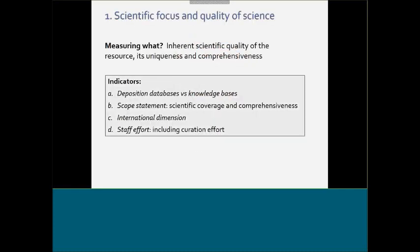So first of all, within the category of scientific focus, a differentiation should be made between deposition databases that receive and archive de novo datasets and well-structured metadata deposited by scientists versus added value databases or knowledge bases, which are based on the archival data and they are really adding substantial value through expert curation, through carefully annotated metadata, data processing, and data integration. So the curation effort linked to a certain resource is an important measure of its quality, and other indicators included here are the positioning of the resource compared to other resources and whether the resource is an authority in its field.